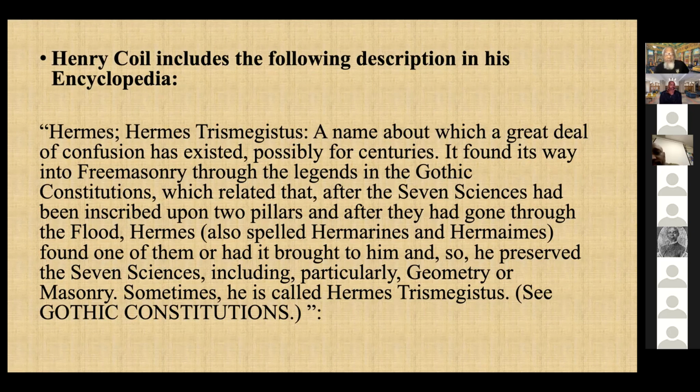Now, Hermes Trismegistus. Trismegistus is a Latin term that is the Latin form of the Greek term, which means 3 times great. So Hermes 3 times great is who Henry Coyle in his encyclopedia and Albert Mackey in his encyclopedia give assertion as one of the founders of the craft. And this Hermes is an Egyptian.